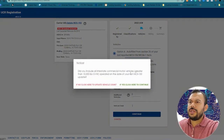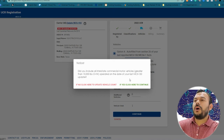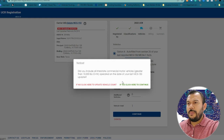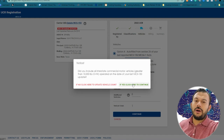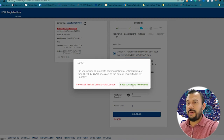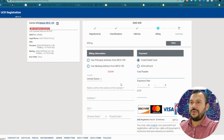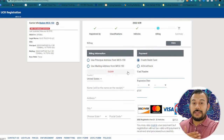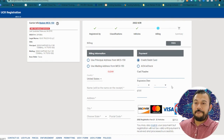Did you include all interstate commercial motor vehicles greater than 10,000 pounds operated on the date of your last MCS 150? So yes, all my vehicles over 10,000 pounds that are traveling interstate are on here. We're just going to do one for right now for the demo. Yes, this is correct. And this is it. You're at the end. We're going to pay right now, and we'll be done.